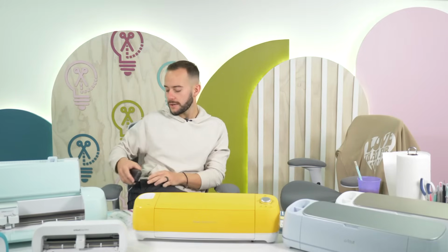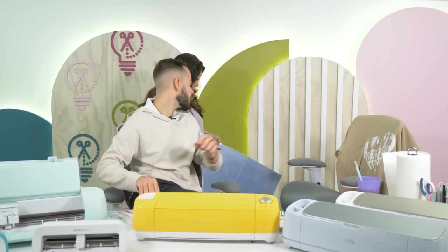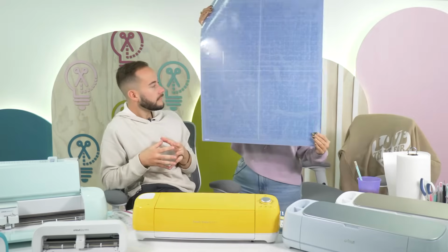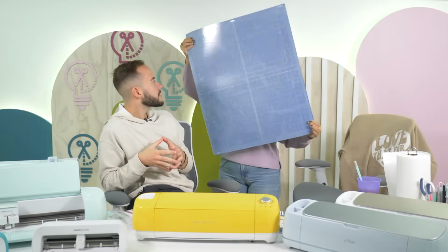Why are the colors in the mat so confusing? You can leave it on there. Okay, so this is how large the mat is. Crazy. It's insane. I mean, it's just so big.